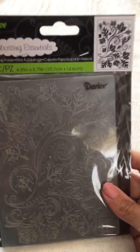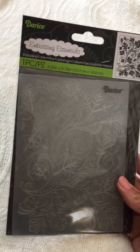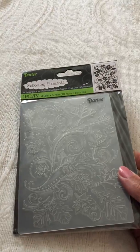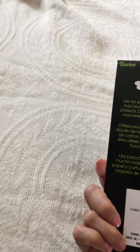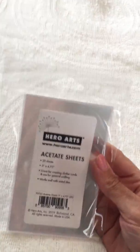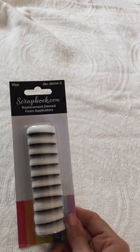Okay, I got this from May May. If you haven't watched May May, she's so fun. But I got this because I ordered some dies from her that I could only get there. And I saw this, this is Leaf Flourish or some fall leaf swirl embossing folder. I'm sorry I'm all over the place, but I run long when I video anyway, and so I know there's so much I got to get done. I'm just rushing. Hero Art acetate sheets because I'm going to do shaker cards. So excited. So this is from scrapbook.com, and I'm so excited.